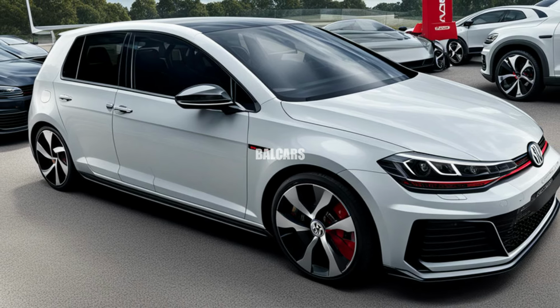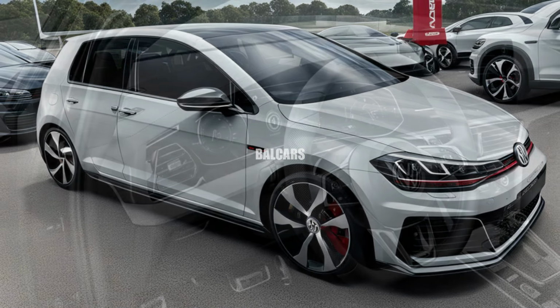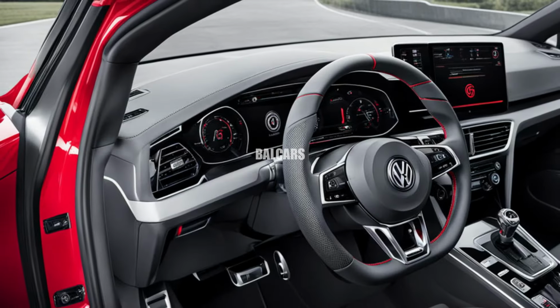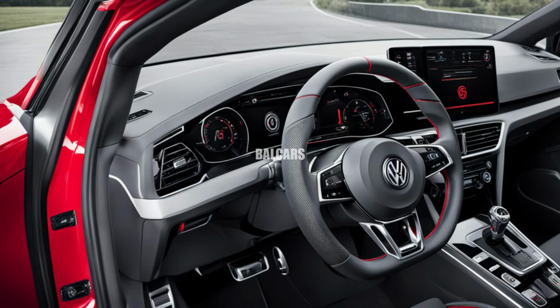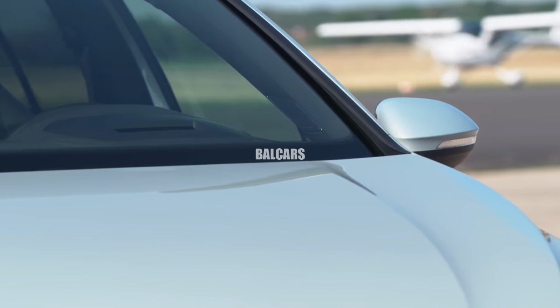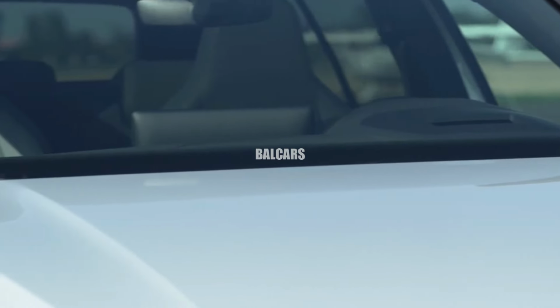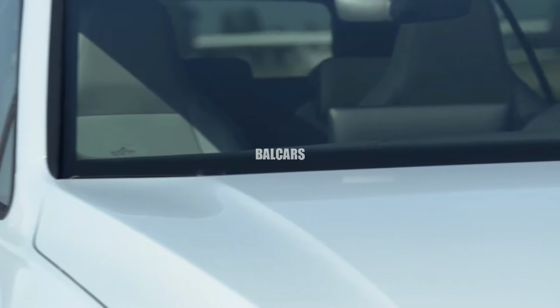The 2025 Golf GTI has the ideal mix of sportiness and comfort inside the cabin. Exquisite components, like brushed metal highlights and fine leather upholstery, provide a cozy environment, and the sport seat's bolstering offers superior support for aggressive driving.